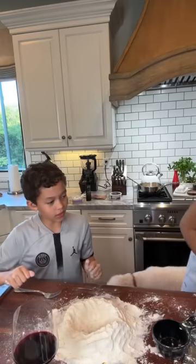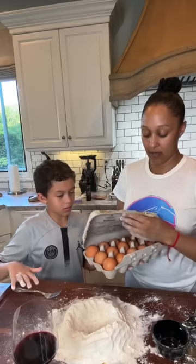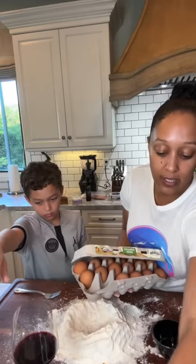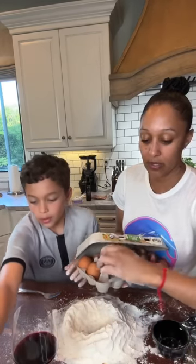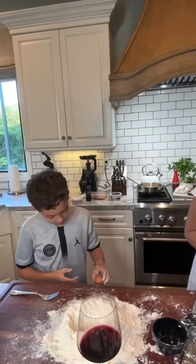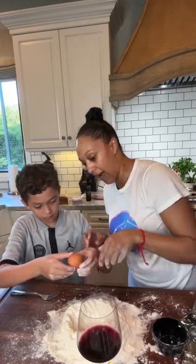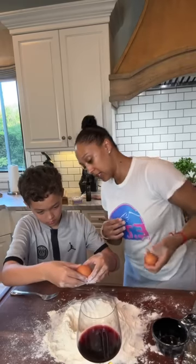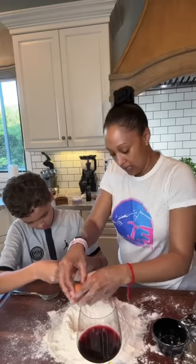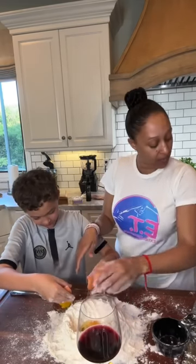Six eggs. I'll crack one. Okay, so here, I'm going to put just three in here, so we have six. Where should we crack them inside? Good job. Okay, you want to make sure it's really cracked, because otherwise you're going to get the shell. So you go, just don't be afraid. Boom. And then you see my little fingers? You just try to pry it open. One. That's okay.